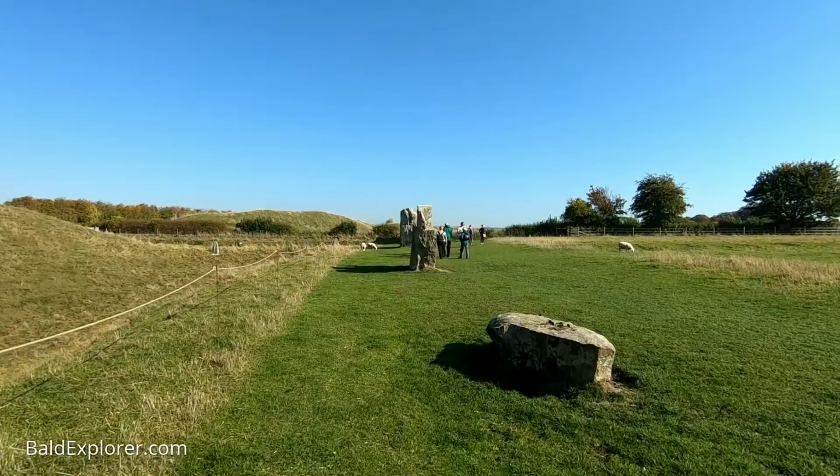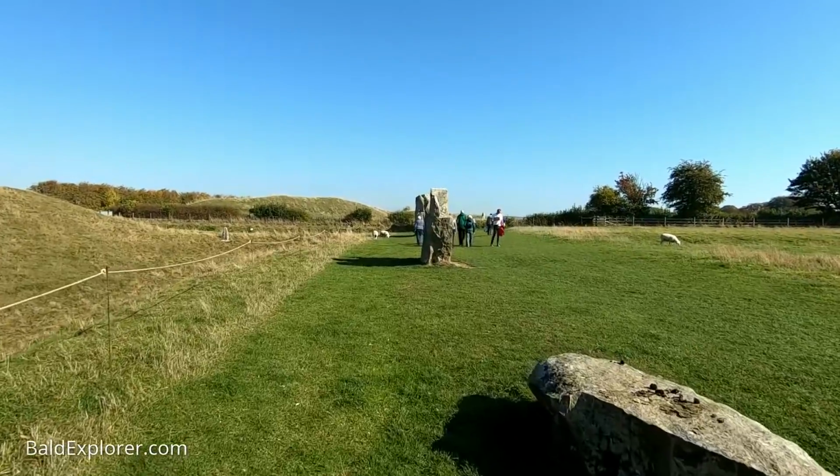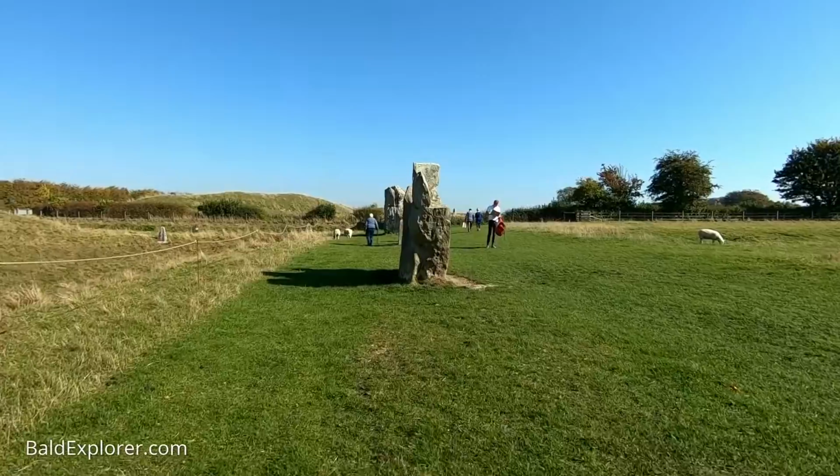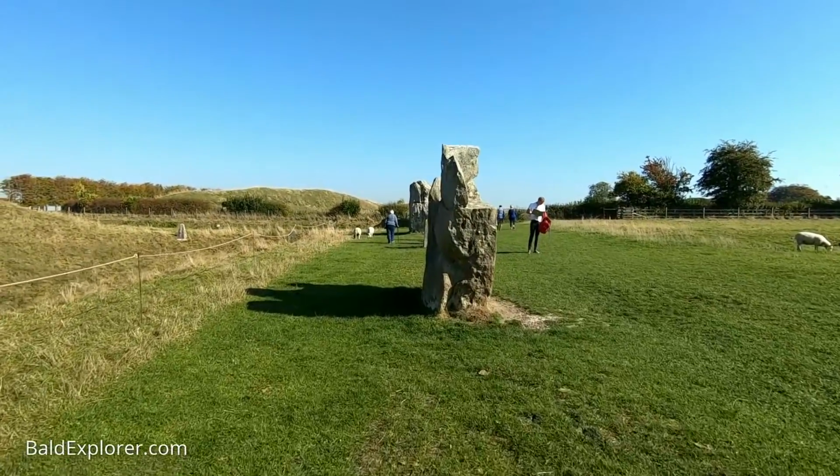We may get into the reasons for the draw, but let's just describe what Avebury is to the layperson coming in for the very first time, for those that don't know. So it's a series of circles of stones. It's a village, and there's a ditch and bank, isn't there?